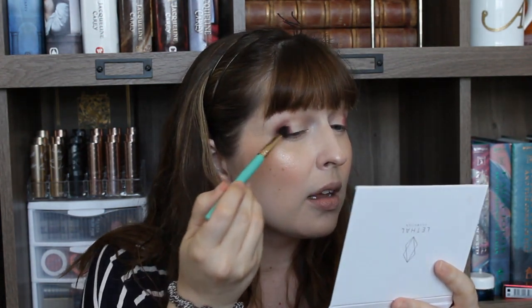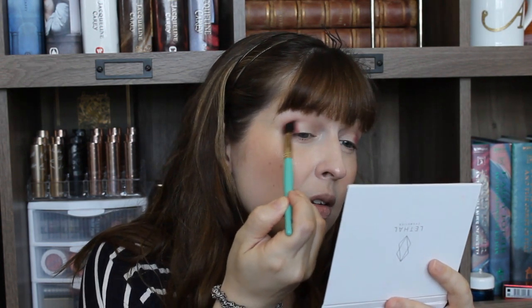I really do like this shade. And this brush by Juvia's Place, I think, was a really, really smart choice because it's got the good taper. It's still got fluff to it, and it's got some good give. So it's good at dispersing the color out some. I think that did exactly what I wanted it to.